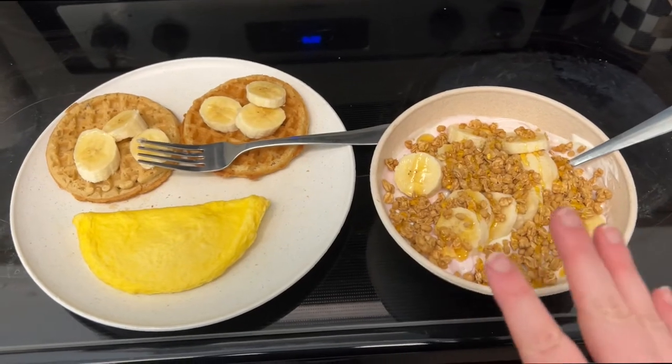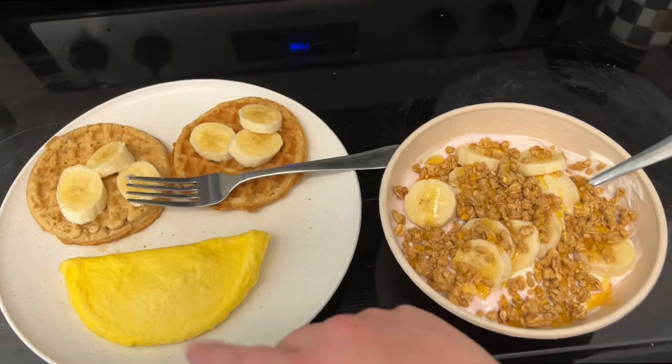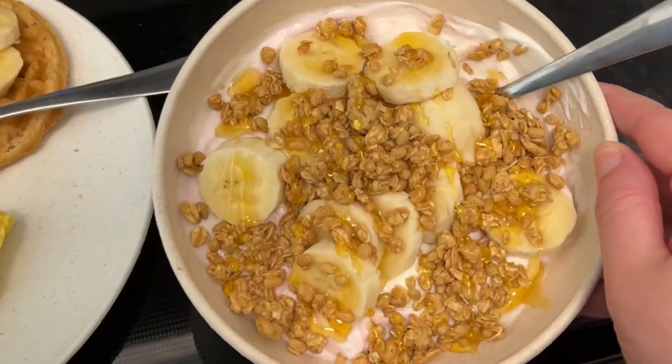I figured I would show you my breakfast really fast. I made an omelet, and these are 2 blueberry waffles, I think, with some banana, and then I made Nick a little yogurt bowl.